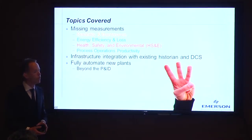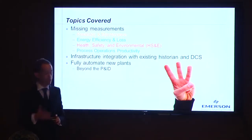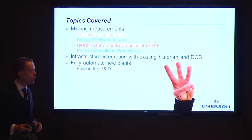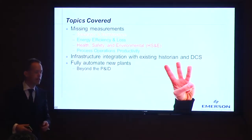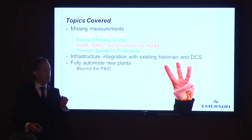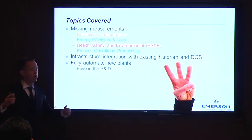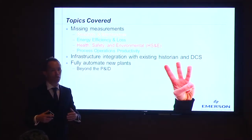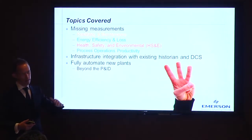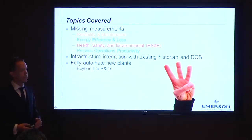They really come into four areas. This is really users innovating all of this. I didn't think of all of this myself. We just learned from the users and threw it into four buckets: reliability and maintenance, energy efficiency and loss control, health, safety, and environmental, and process operations and productivity. Then I'm going to talk about how to integrate this with your existing control system, because this is mainly used for modernization of existing plants. And lastly, very briefly, if you're building a new plant from scratch, how would you do it?